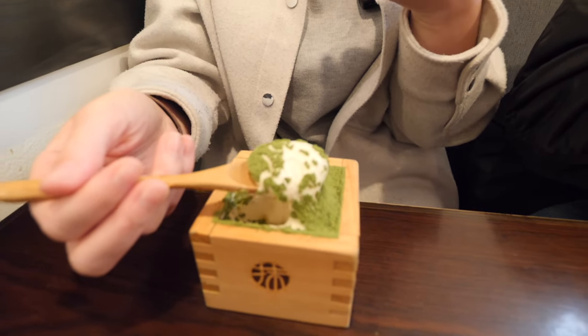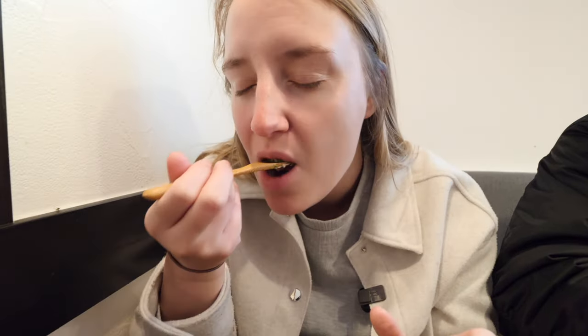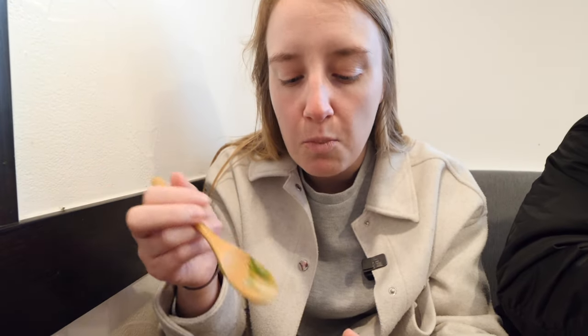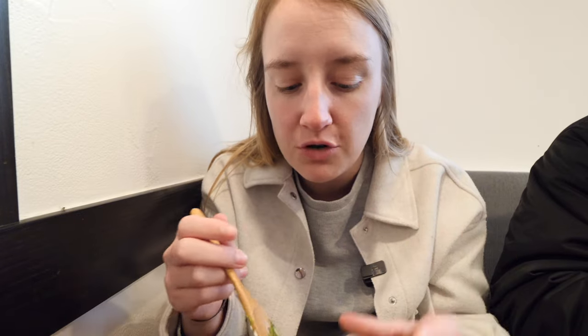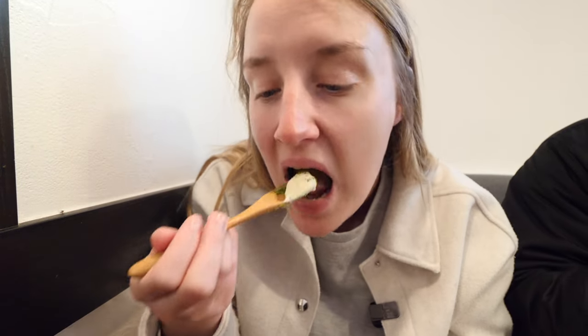Look at the way it breaks. It's so good, it's refreshing. That is the perfect balance of sweetness and bitterness. Wow. The cream is so, so sweet. There's more matcha in the bottom. It's so soft and smooth. And then you get a tiny hint of matcha at the end, which provides a small bitterness, but is not overpowering. I don't normally like matcha, but this is perfect.